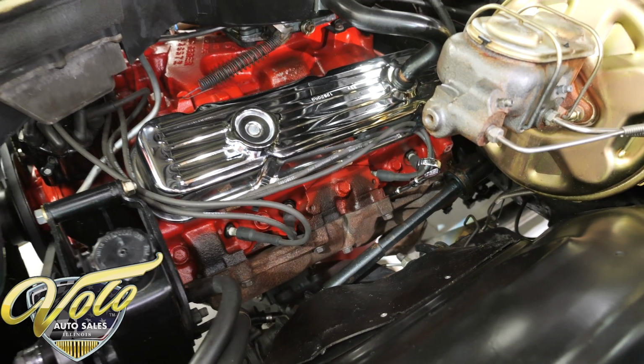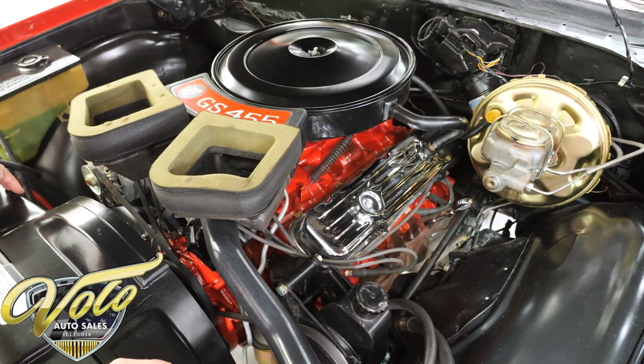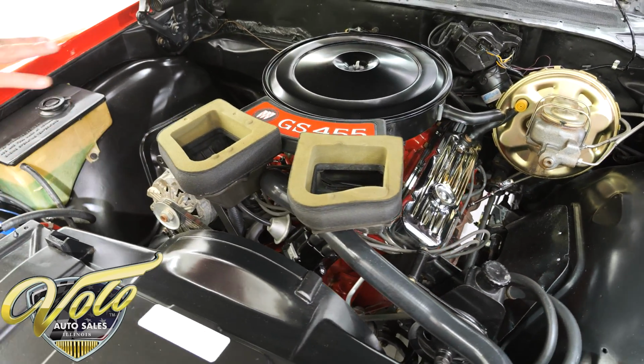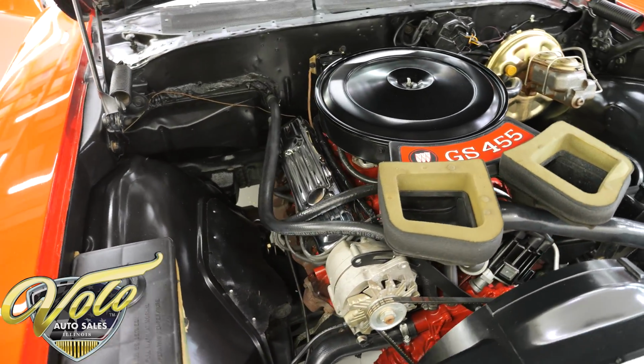I buy cars from people and they say, yeah, numbers match. I'm like, okay, have you checked them? Well, no, that's what the last guy told me. We actually verify that stuff. So back to the engine. It's all stock. It runs strong. I was told it was rebuilt. It runs like it's rebuilt.